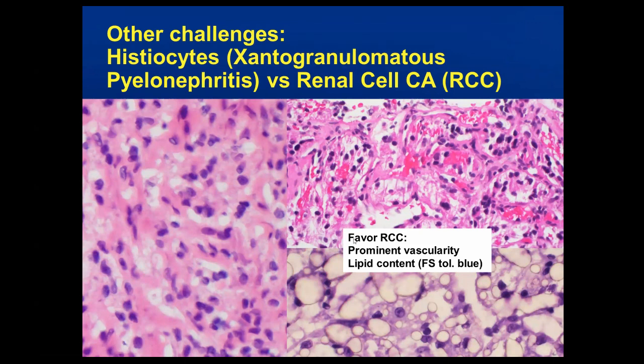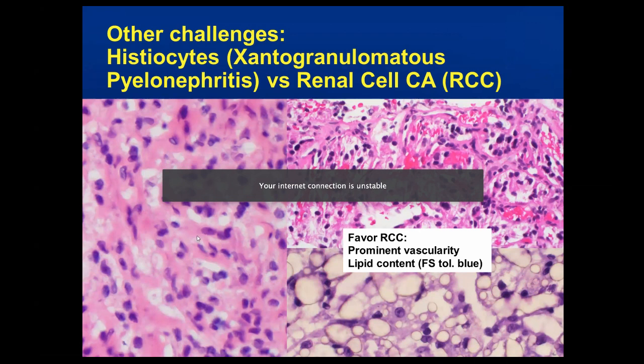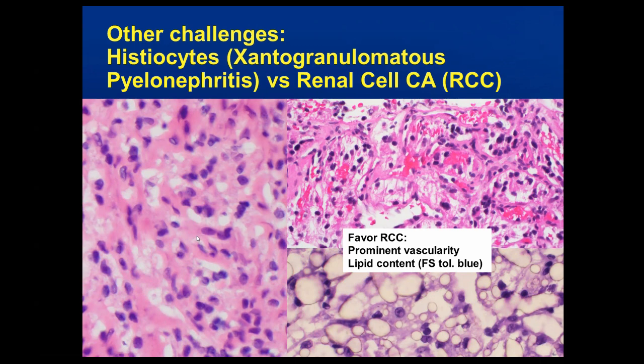So this is another tricky situation when you have this challenge of differentiating histiocytes from xanthogranulomatous pyelonephritis from renal cell cancer. Why is this so hard? Because renal cell cancer cells have a low N/C ratio and they don't look flat out malignant on frozen. So what are the clues that can really help you? Well, renal cell cancer is normally highly vascularized. Here, you have a lot more mixed inflammatory infiltrate admixed with the histiocytes. You might have granulomas, you might have necrosis.